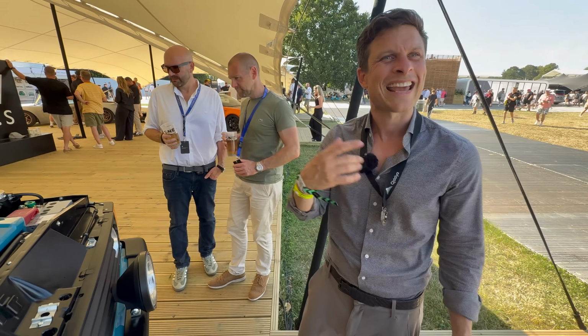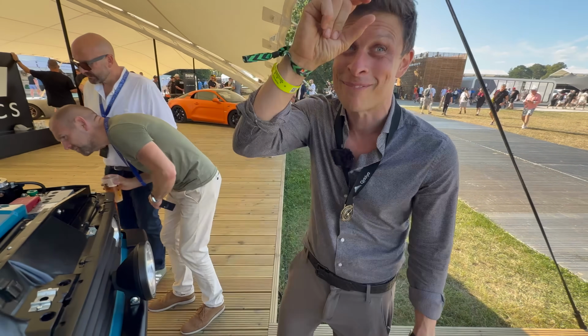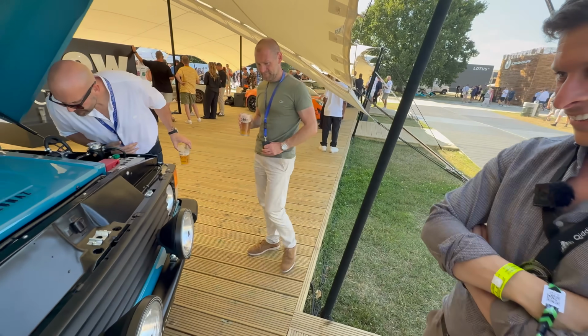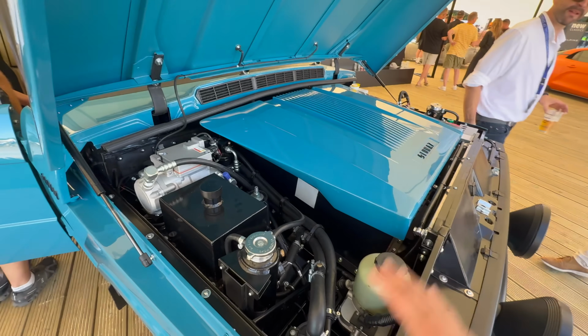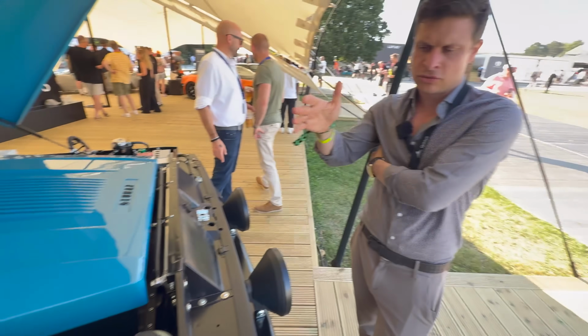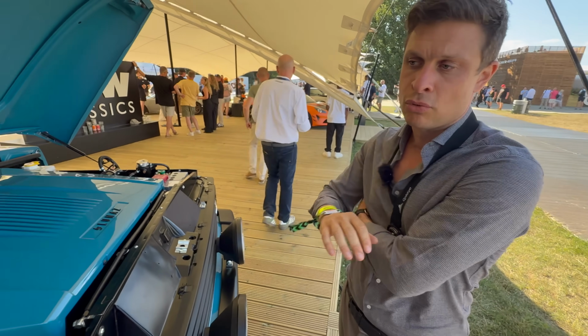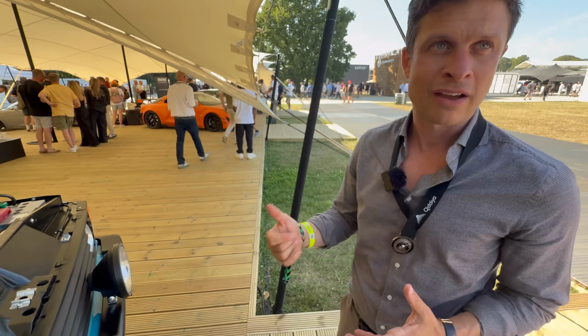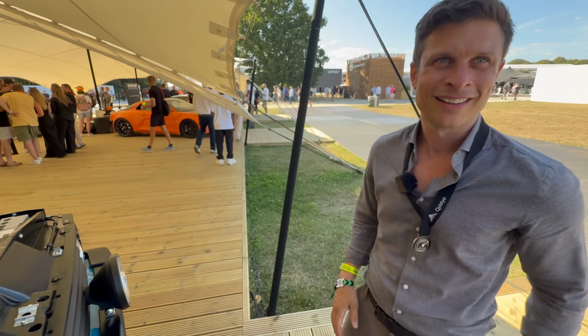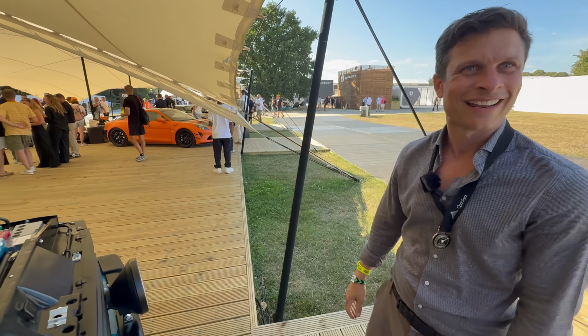Amazing. Otherwise, it's like the negative point. Oh, you lost a bit of boot space. Not much. So you've kept it the same. Yeah, exactly. And then all of this is sort of high-end componentry. Hydraulic steering, HVAC system. All of the HVAC systems in all of our cars are custom designed for the cars. Running off the high voltage system, you've got proper air conditioning. We were the only ones not sweating out there today, which was lovely.